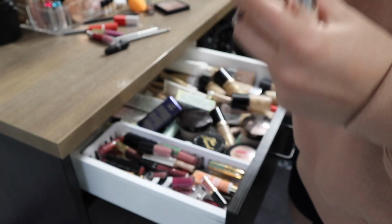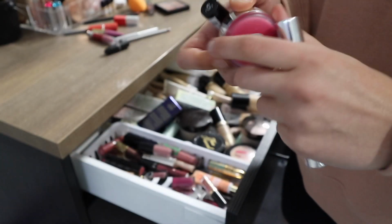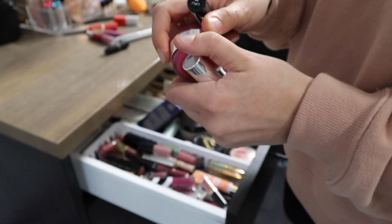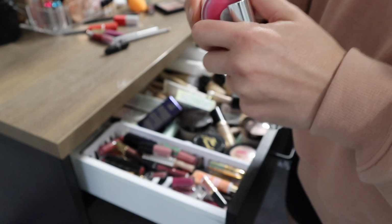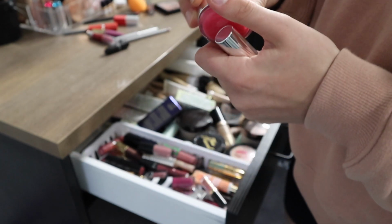Okay. And next, this I'm actually using at the moment. It's the Clinique Sweet Pots Sugar Scrub and Lip Balm. So on one side, you've got the lip scrub, which is a sugar scrub. And then the other side is just a lip gloss to moisturize your lips. And I actually really like that. So I'm holding on to that.